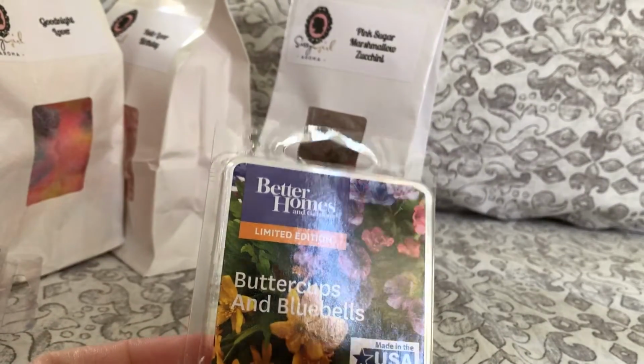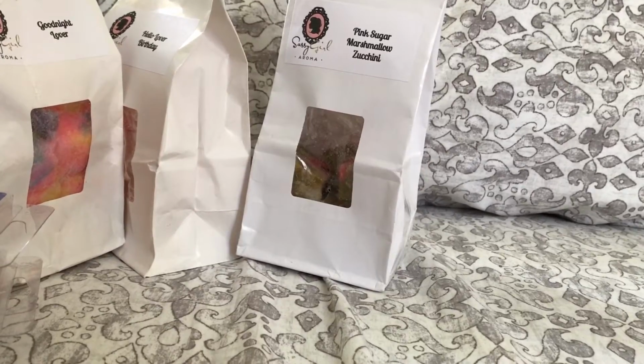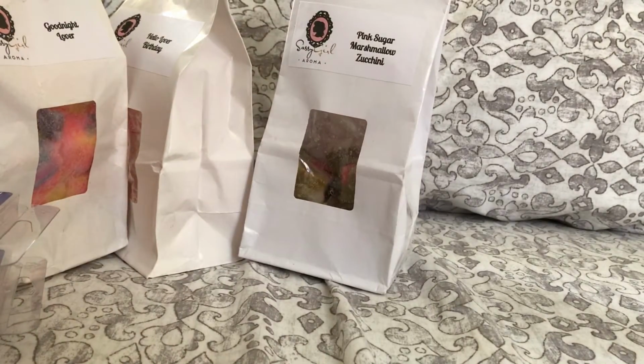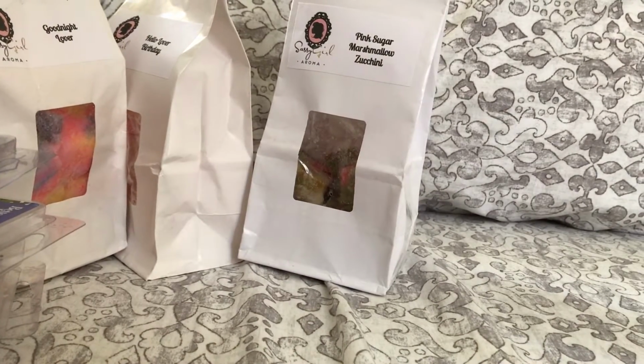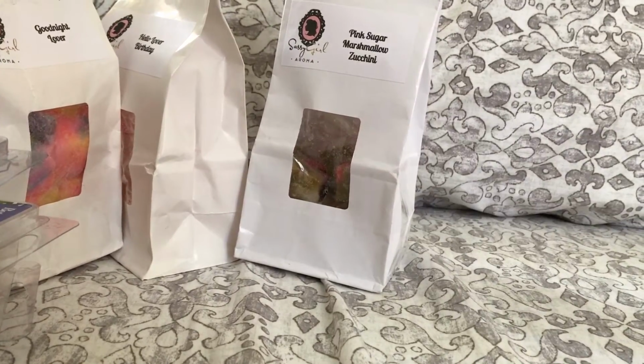So this one I put in my bathroom last night. It's Buttercups and Bluebells from Better Homes and Gardens. I did put 1 cube in my bathroom, and it smells amazing. I'm going floral. This one's from Super Tarts, and it's my favorite bedtime scent. It's Rosemary's Baby. Rosemary's Baby is bedtime bath, rosemary mint, and herbal lavender. I did put a cube of this in last night. I have a full backup after this, and I'm hoarding it until she restocks it because it's amazing.